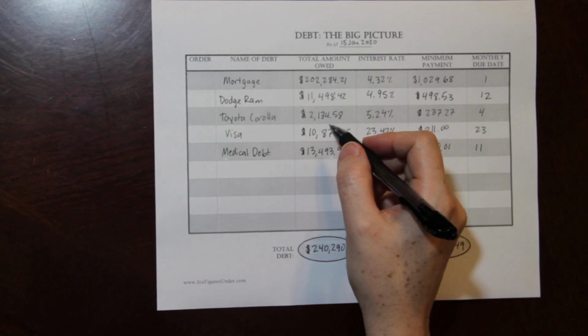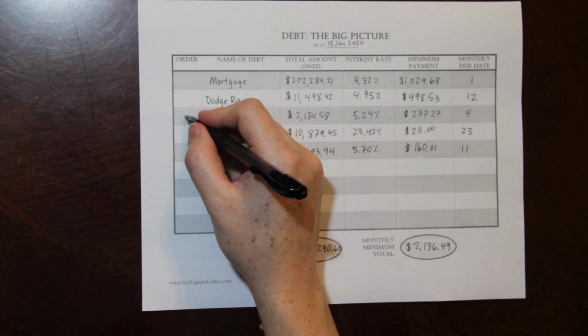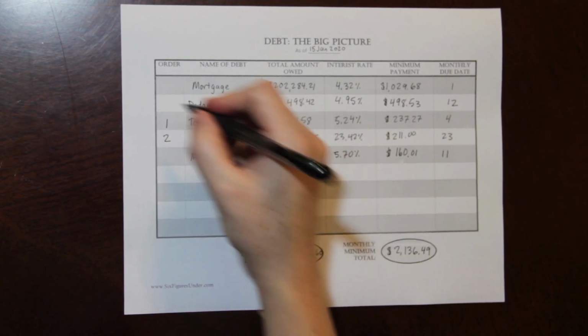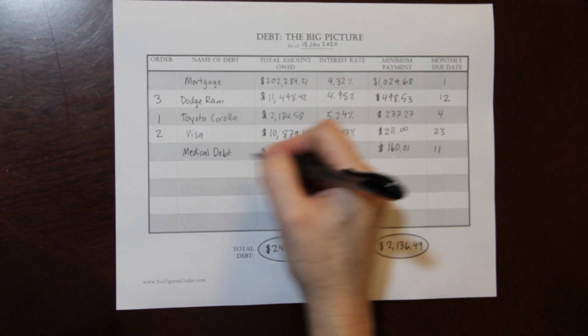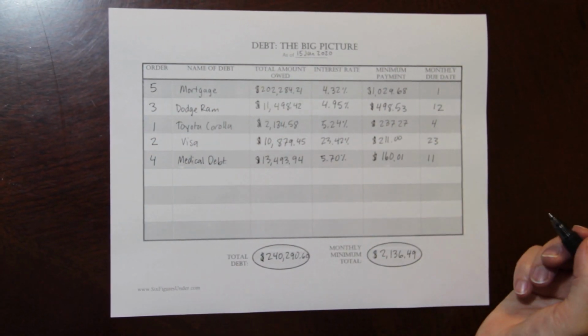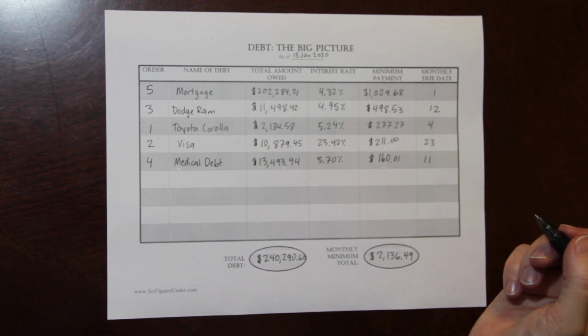This method has you focus on paying off the smallest debt first, no matter the interest rate. You make minimum payments on all debts, and any additional funds go toward the debt with the smallest outstanding balance. When that smallest debt is paid in full, you take the monthly payment that you were making toward the small debt and add it to the minimum payment you're making on the next smallest debt. There are good reasons for choosing your smallest debt first, but the most important reason is that you get a quick win.